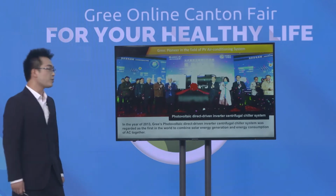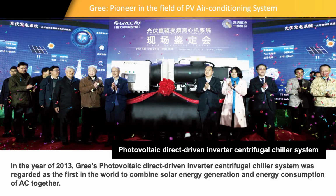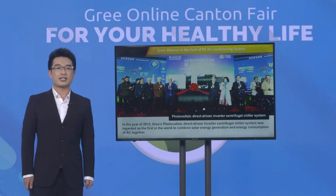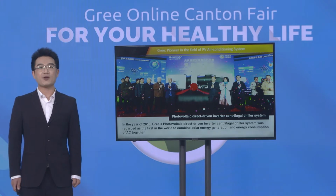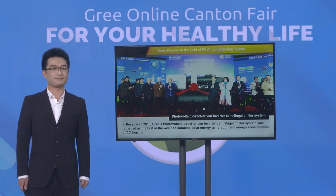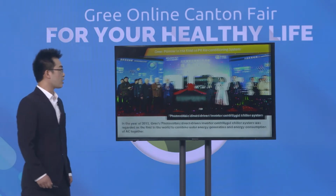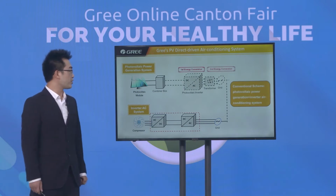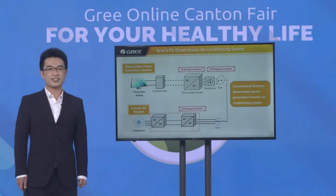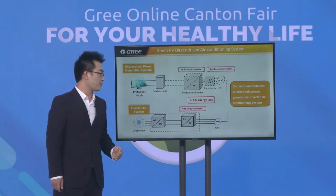In the year of 2013, Gree photovoltaic direct-driven inverter centrifugal chiller technology was regarded as the first in the world to combine the PV power generation and the power consumption of AC together. Compared with conventional PV solutions, Gree PV direct-driven air conditioning system can avoid 80% energy loss.